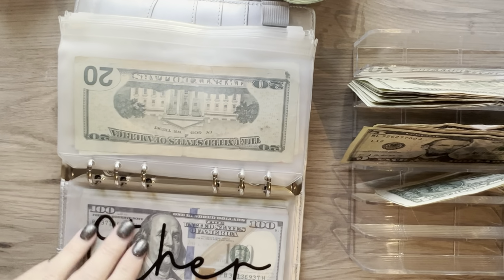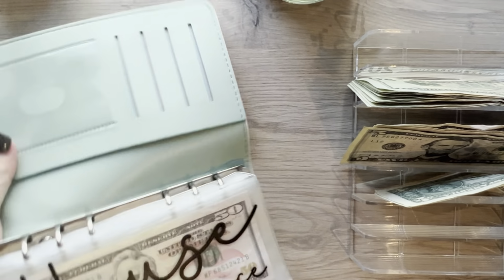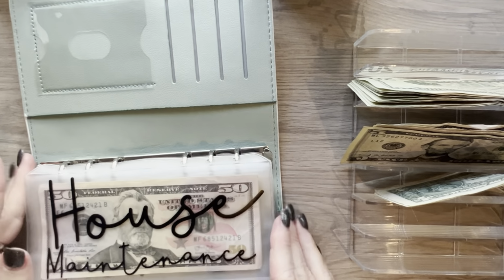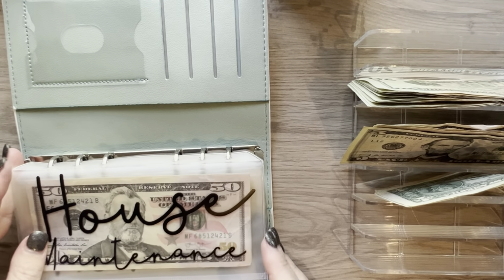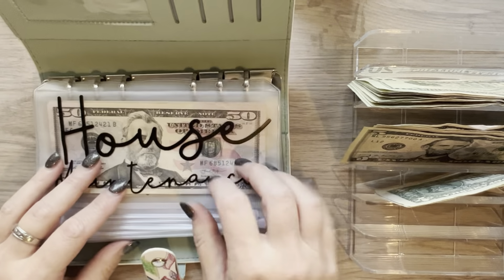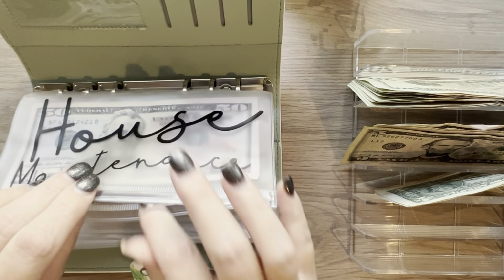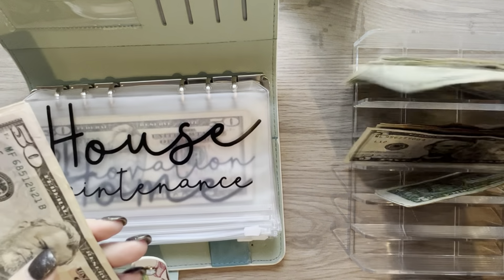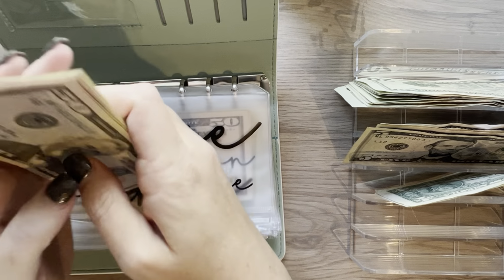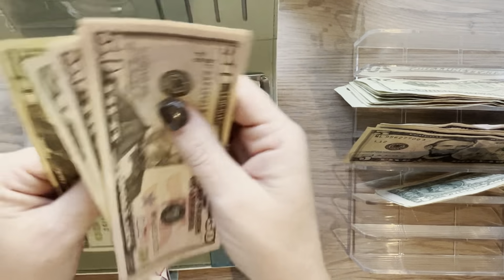And other is where I'm putting extra money for debt, so I'll be back with that here in just a minute. All right. I am still going to stuff these envelopes this week because I have them here. When I do my unstuffing, it'll all come out, but house maintenance is getting $20, which now has 51, 52, 53, 20, and 40.